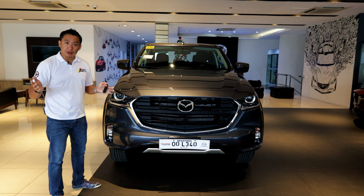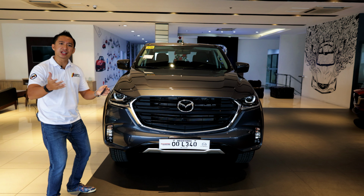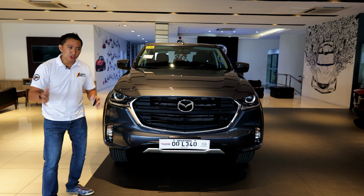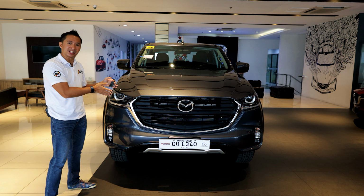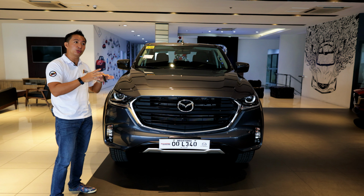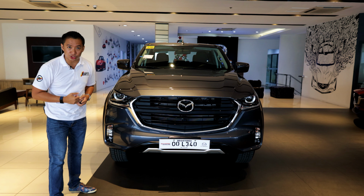When you first see the BT50, the words that come to mind are smooth, elegant, classy. Now, these are not the words that you'd use to describe a pickup truck. So how come these words keep popping in my head every time I see this thing? Mazda might be onto something here because most people who buy these trucks would use it for lifestyle purposes with the occasional rugged intention.